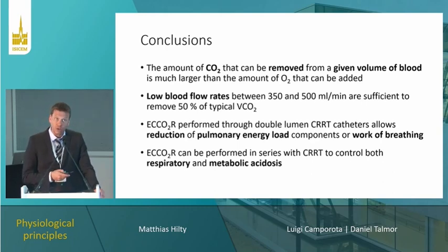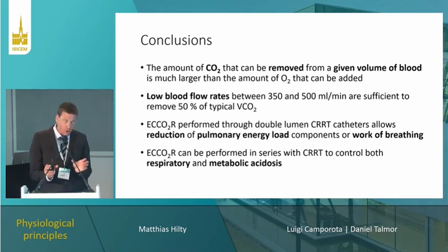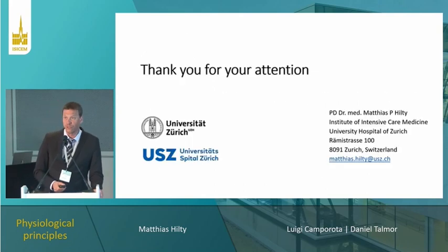We can cross a standard double lumen CRRT catheter, then reduce the components of pulmonary energy load, or we could reduce work of breathing necessary for this patient. And we can do this in series with CRRT and have control over both components of acidosis, the respiratory and the metabolic acidosis. Thank you for your attention.